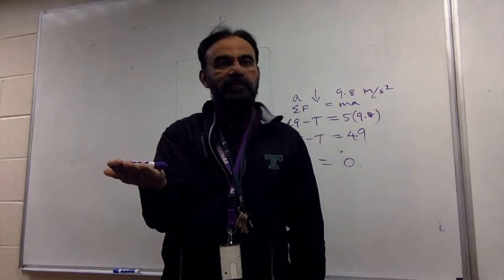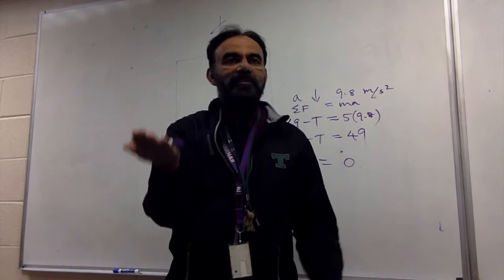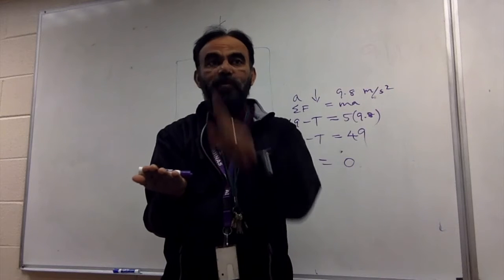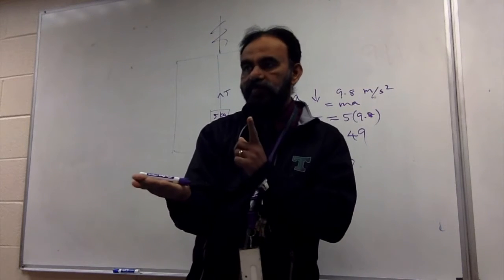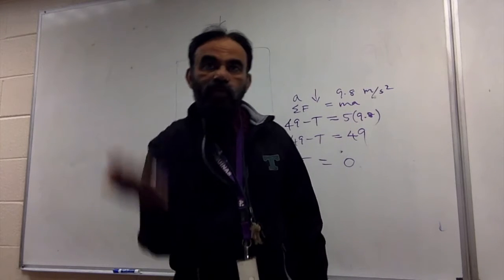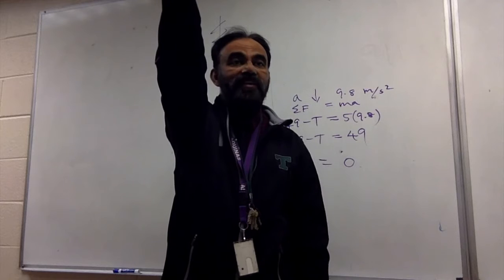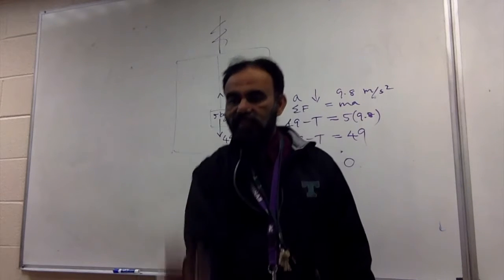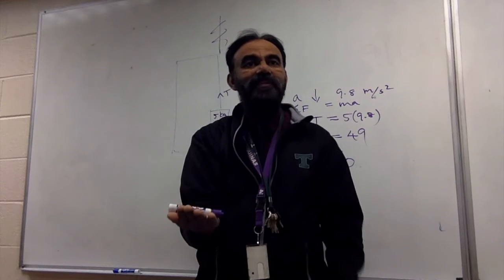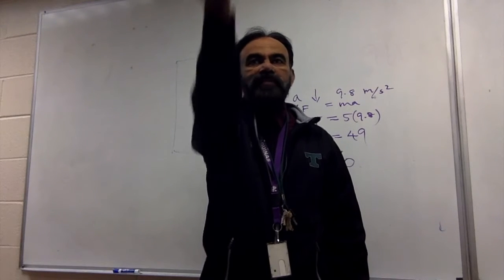What about going down with a constant velocity? It's 1 Newton. What about if I accelerate upward? Then what would be the normal reaction? Greater than 1 Newton. What if I accelerated downward? It will be less than 1 Newton. What if I accelerate with 9.8? Zero. See? Did you see the marker almost floating? The marker was almost floating. That is, if I move my hands at 9.8.